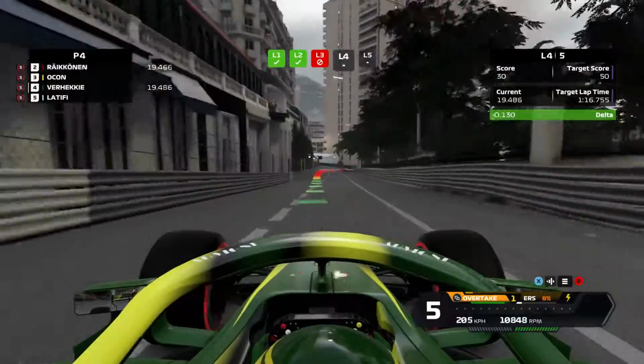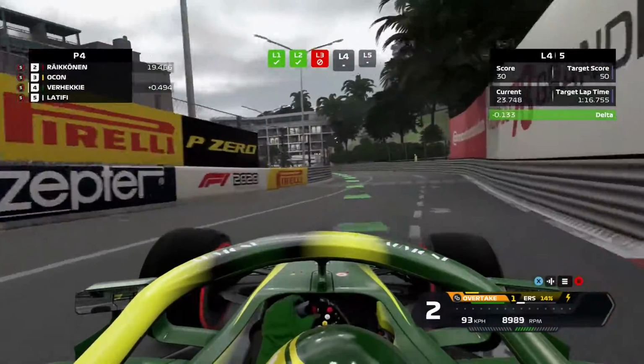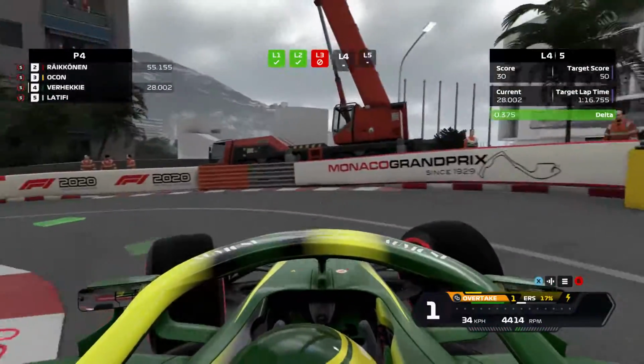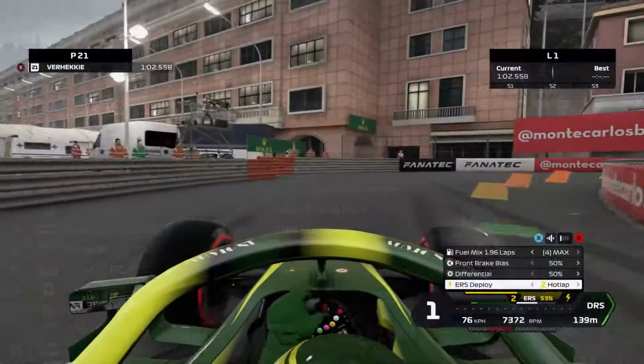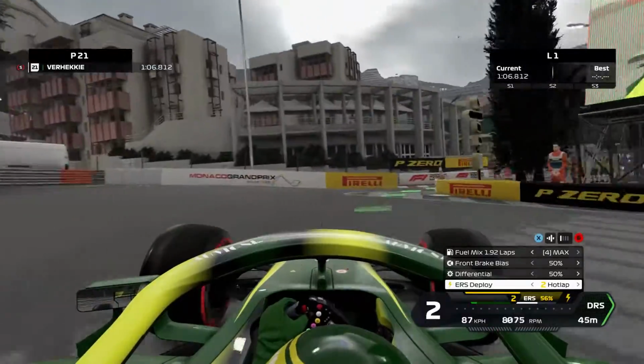I tried it multiple times, failed it over and over. So firstly, I am not so confident going into Q1. I was expecting to drop out immediately in Q1, but looking at the timetable of the P2 timings, I was actually third. How is that possible? I don't know. So I think that's enough intro. Let's go to qualifying 1.